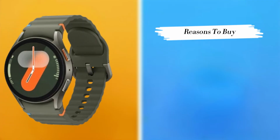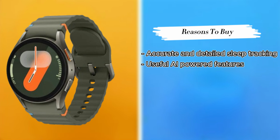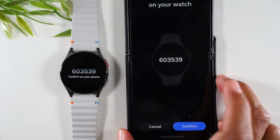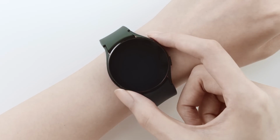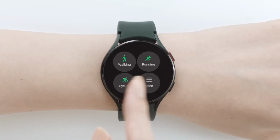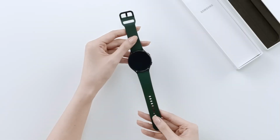Reasons to buy this watch: accurate and detailed sleep insights, useful AI-powered features from Galaxy AI, and impressive user interface. The unimpressive battery life can be one reason to avoid the Galaxy Watch 7. The Galaxy Watch 7 is not bad altogether, and I think that the Apple Watch Series 10 and the Galaxy Watch 7 are neck and neck in competition. But for anyone using Android, the Galaxy Watch 7 is the best pick.